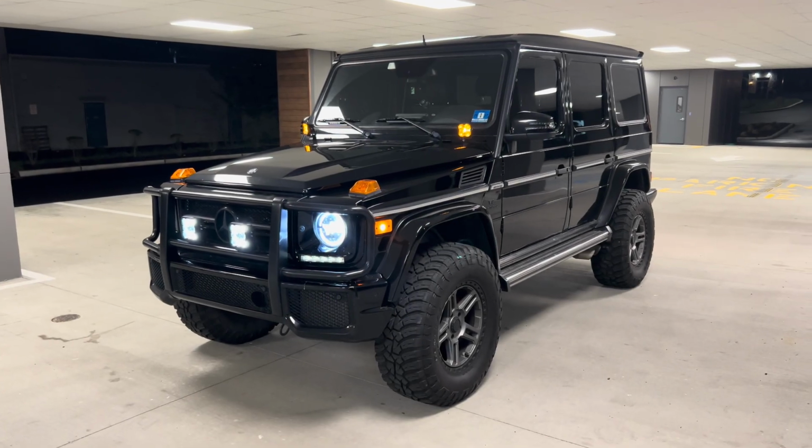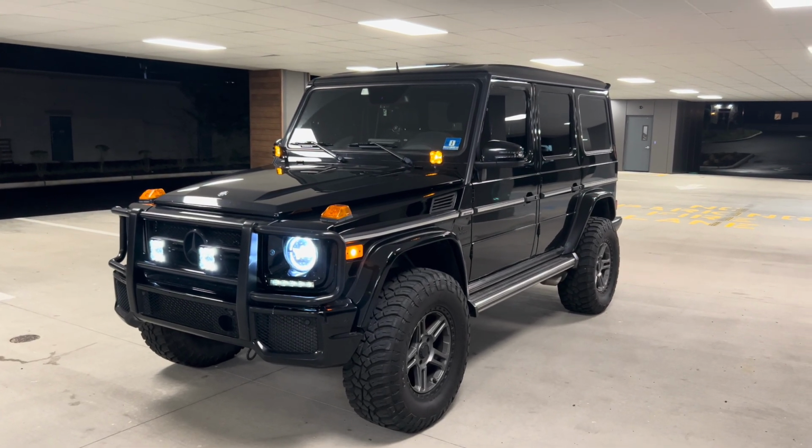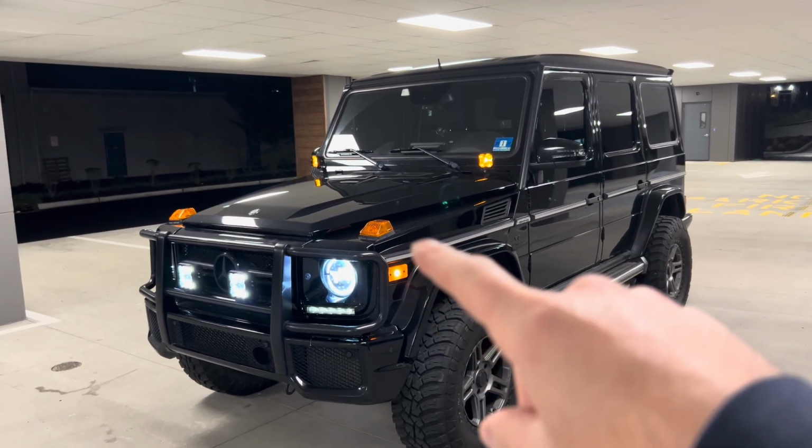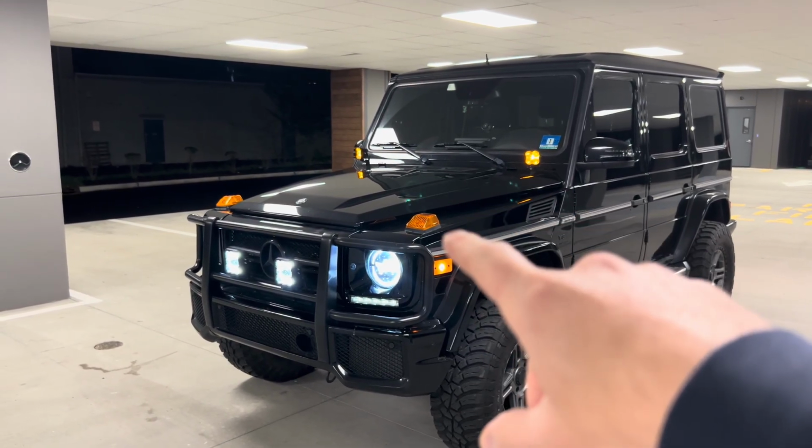Also, a couple of things that he did as well from the previous owner. He actually brought it back to an OEM plus state. Previous owner had all smoked and blacked out turn signals and taillights.